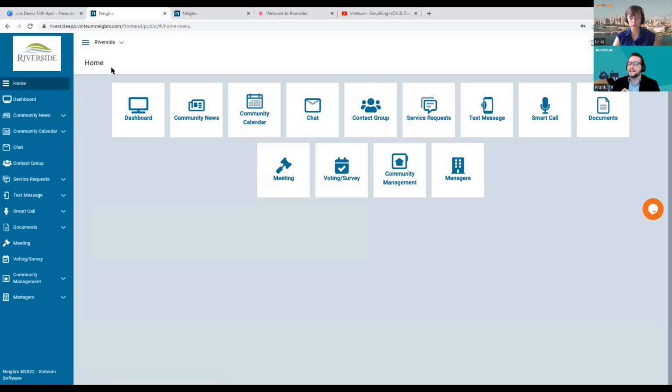So right here is going to be the front page of the backend portal. This is where the tools are located to communicate with residents, to manage the association. And as you can see here in the top right-hand side, I am logged in as the master administrator, so I do have the highest level of access to this tool. We essentially have 11 different profiles, and with each one of those profiles, you could decide who has access to the different parts within the system.